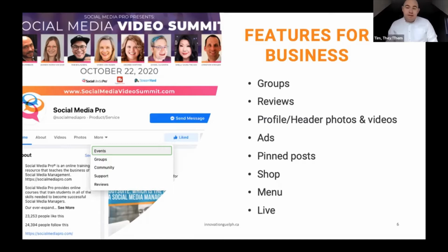So you can absolutely set up a shop. If you offer services, that's a tab that you can create as well. You can list specifically the services you offer, the price, how to engage with them, that kind of thing. So I want you to play with that. And that's all part of your menu. You have a lot of different menu options available to you.